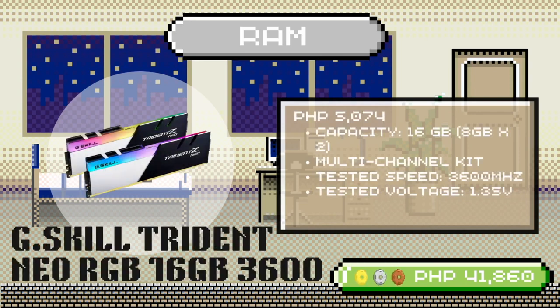As for the random access memory or the RAM, which is responsible for storing data temporarily, we have G.Skill Trident Neo RGB 16GB 3600. For the price of 5,074 pesos, you will already have a good XMP or Extreme Memory Profiles performance, which will allow the RAM to be at its peak performance. Excellent headroom for manual tuning.